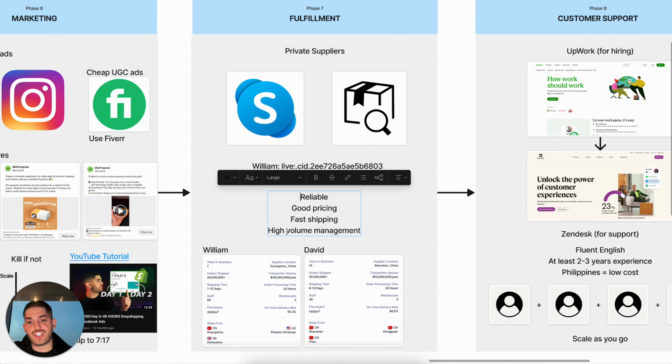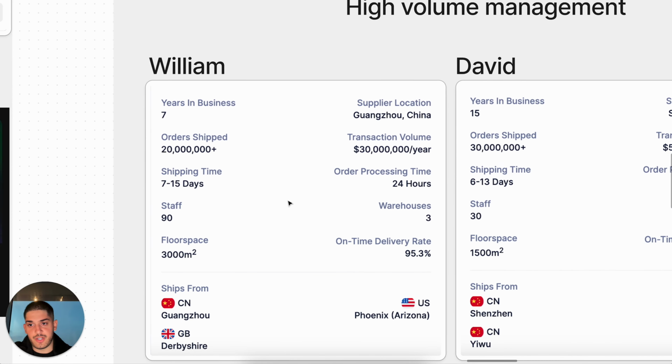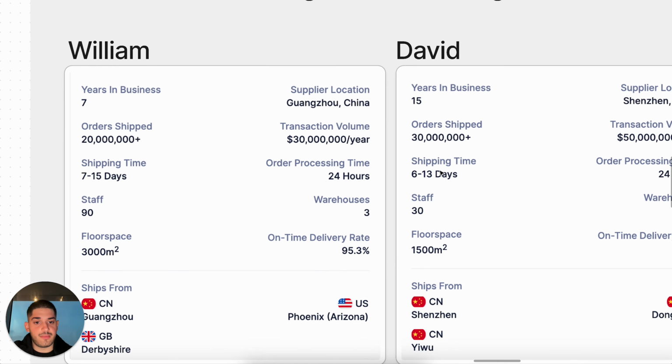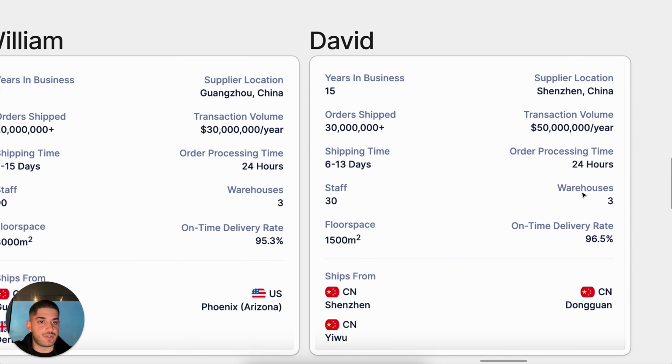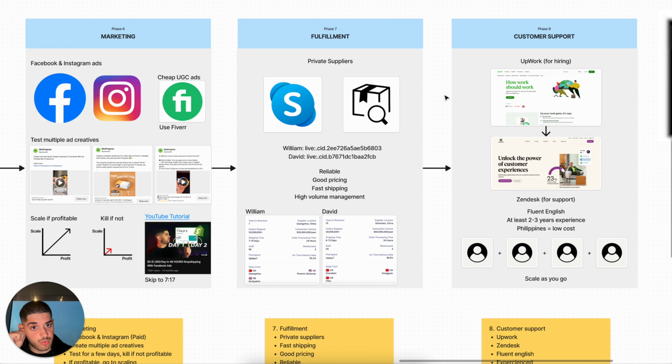They have good pricing, fast shipping, and they have proven to us that they can manage a high volume of orders. Yeah, you can contact these guys, but please, guys, just contact them if you have orders rolling in. Otherwise, you will just waste your time, okay? Just contact them if you have orders rolling in, and then you can see some information about them here. William's team has shipped over 20 million orders. David, 30 million orders. This is their shipping time, staff, floor space, warehouses, where they have warehouses and so on, right? But I recommend that you guys work with the private suppliers.